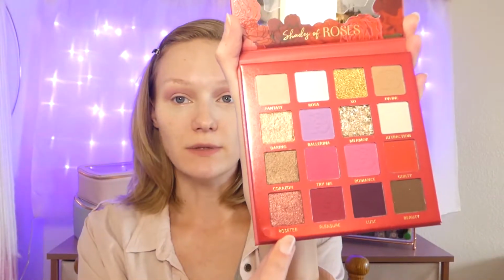So what we're going to do next is grab this shade down here. This one is called Rosette, and it is very, ooh, it's soft. That is a soft shadow, but very pigmented. So we're going to use our finger and apply that in the center area and outer. Okay, I'm really liking how this is looking so far. We're going to keep going.